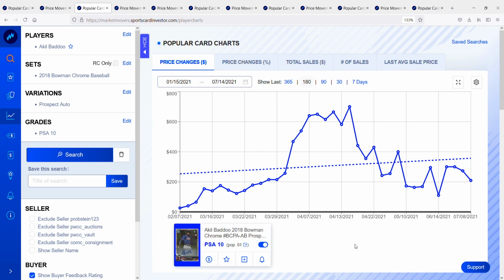The population on this card is ultra low. It's 91. Baddoo's only 22 years old. We don't know if he's ultimately going to become a superstar or not, but he has that potential to go on a hot streak. And if he does that again, I think there could be a good rise in his cards. I'm a buy on Akil Baddoo.